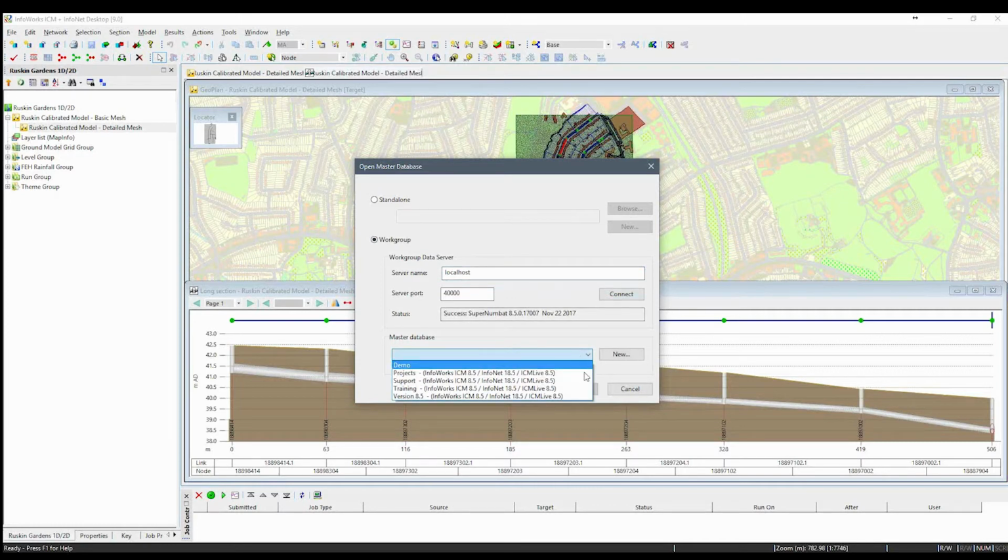And I organize all my different models right here on a workgroup data server. I found that it's a lot easier than having a C drive with files all over the place. So here I have my presentation database. I've got a number of different models here. Probably whenever you learned ICM, you may have gone through our training or some tutorial models. It can be useful to have just a place where you store your different testing and training models so you can always go back to them for training.